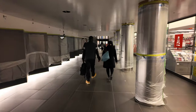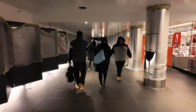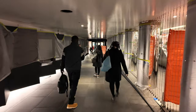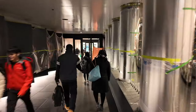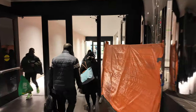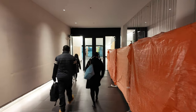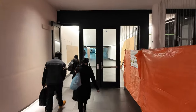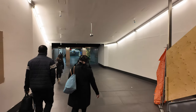Bit of renovations. Actually, I know exactly where we are. This is going to lead us right to the metro. And I think from the other side of the metro, we will be able to get towards the Eden Center and all that stuff. So right around this corner is going to be the metro. The question is, do I need to pay for a ticket to get to the other side?